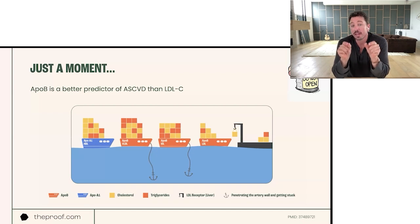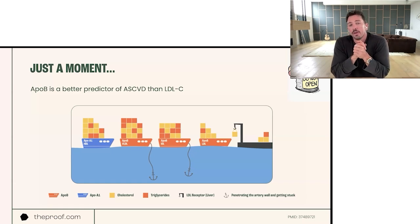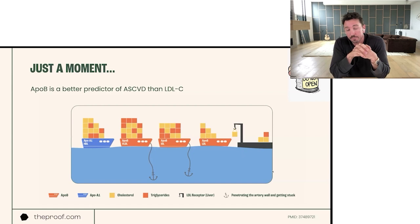proteins, cargo ships, they are able to throw down an anchor after penetrating the artery wall and getting stuck and being retained, which then results in buildup of the cholesterol that they're holding in the artery wall. Whereas the blue ones, they don't do that. So what we would say is that all of these orange APO B containing lipoproteins are atherogenic. They all have the capacity to throw down their anchor. And this includes VLDL, IDL, and LDL, the 3 cargo ships that I've shown there.